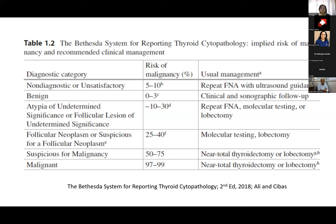After the benign category, in categories 3, 4, 5, and 6, the risk of malignancy gradually increases from 10 to 30% in AUS, 25 to 40% in follicular neoplasm, and 50 to 75% or more in suspicious for malignancy. While malignant, whenever we call anything malignant, the risk of malignancy is always 97 to 99%. The column on the right-hand side indicates the usual management, but we are going to see it in detail later on.